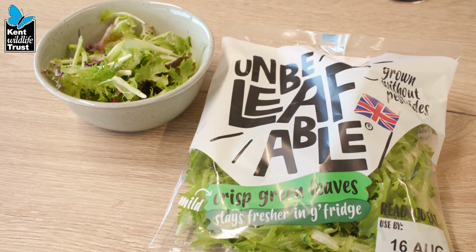And no pesticides. There's no chemicals on it at all. No, it's just virgin lettuce. We don't use any chemicals to produce this product that would make it last longer. It's just what it is. We're just growing it with immense care and attention.